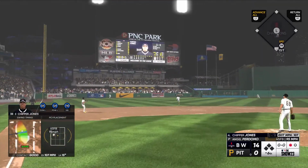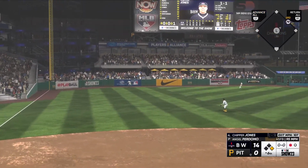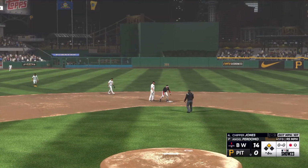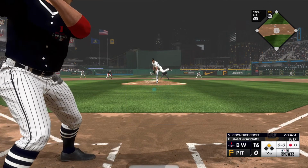Chipper swings and connects deep to left field, and that should be extra bases. Takes the turn. He's digging for second, and he's there with a double. 2 consecutive base hits for these guys here. When you connect and it jumps off your bat like that, you're thinking double at the very least. Put a great swing on it, and man, he wasn't fooled at all.